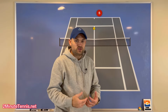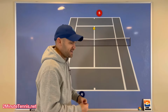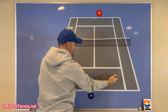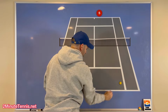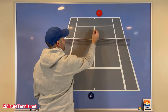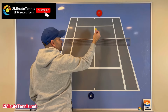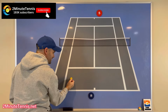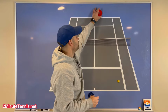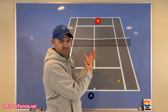If your opponent returns your serve inside the service line, you need to attack it. And you do so by hitting to the outer thirds of the court. There's the center third, the left, and the right third. Do not hit this ball down the middle. If your opponent returns short, you need to attack hard by hitting to the outer thirds. Now, the moment you do that, you should start to follow that ball in case your opponent gets it back and hits a weak ball.